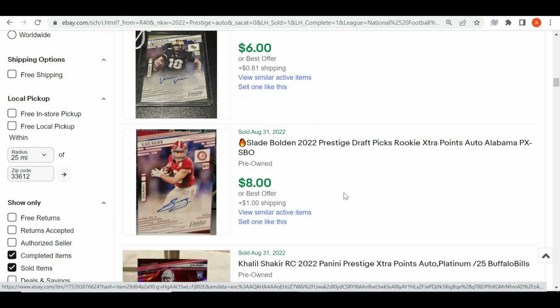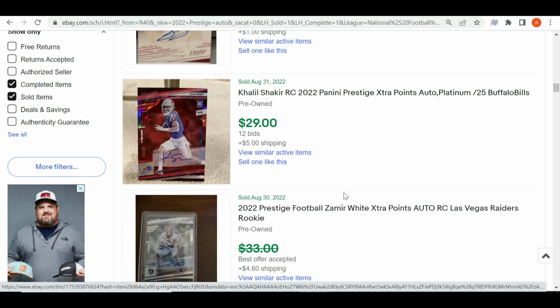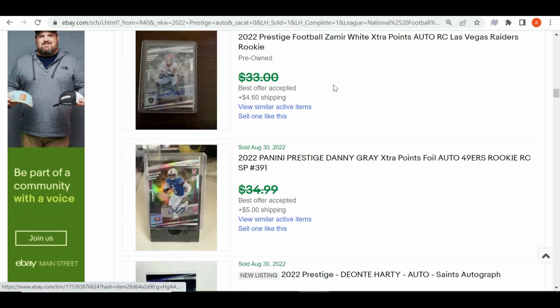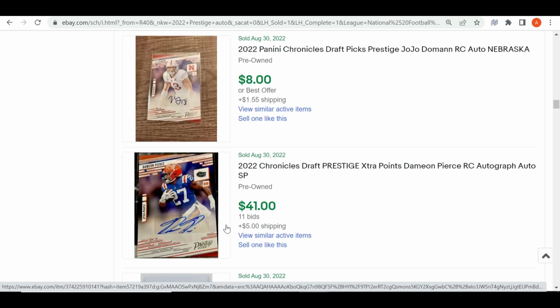But absolutely wanting to target autographs in this box for certain guys, like Khalil Shakir is definitely a nice one. Numbered platinum auto out of 25 for $30 with that Bills logo. If Isaiah McKenzie went down, Jamison Crowder's really old. I mean, there's a lot of potential there. There's a Danny Gray that went for about 30. So you can see there's interest.